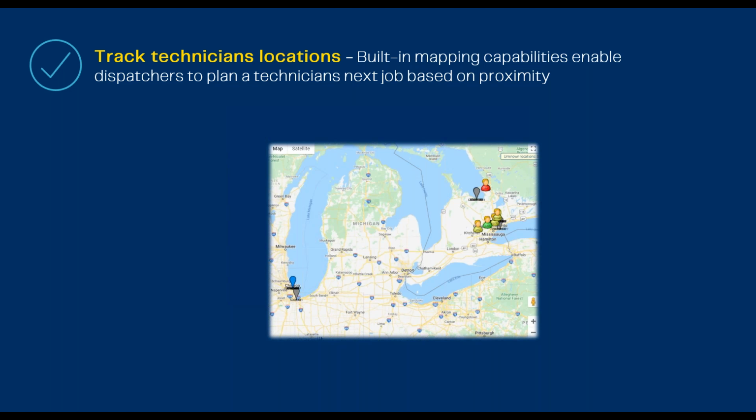A setting can be turned on to see the location of the field technicians as long as they have the application open and are in reception while they are en route to the site. This will update the map for the dispatchers to see the person and how far away they are from the site.